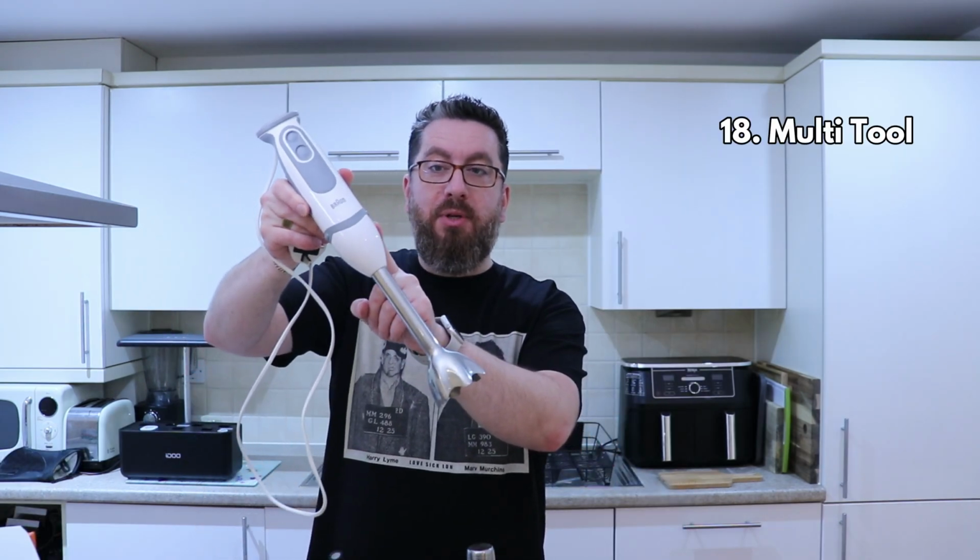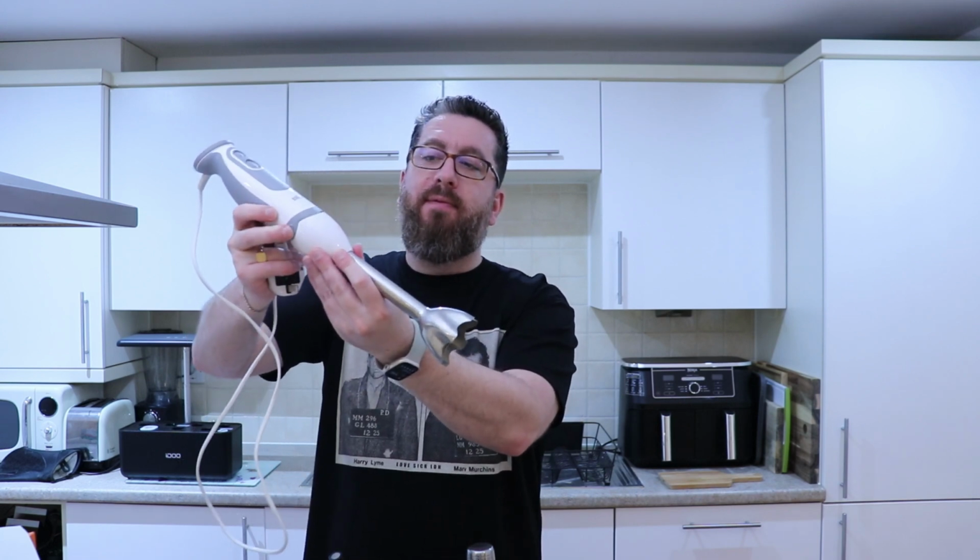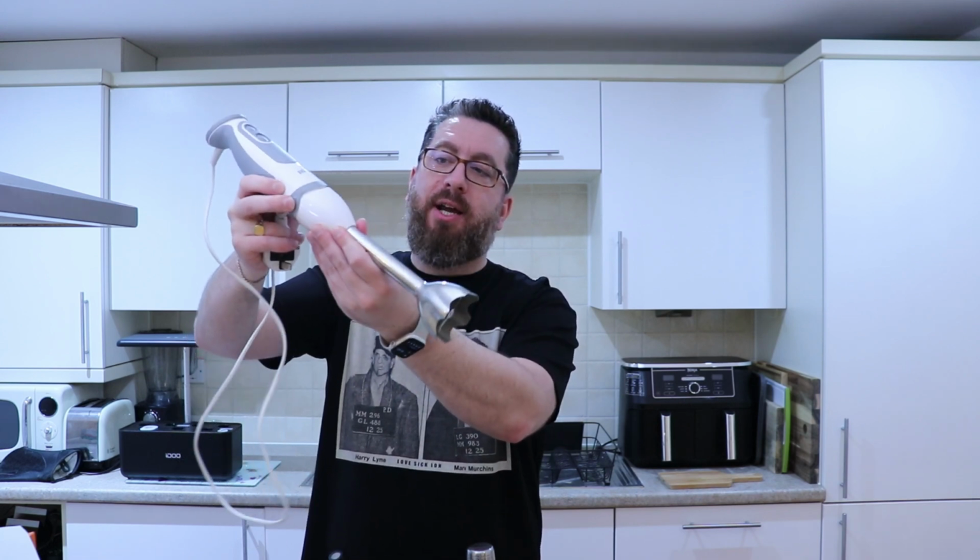So one of the most useful tools in the kitchen is this multi-tool, where you have this base unit with the power, it plugs in, and then you have these attachments that you can just attach into, and you can blend things. I use this one probably the most, and I can put it into a glass vessel and blitz up all types of food, or I can just put it into my saucepan, blend up sauces and curries and soups and that sort of thing.